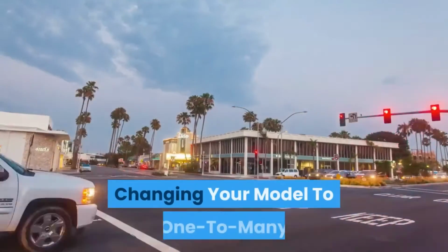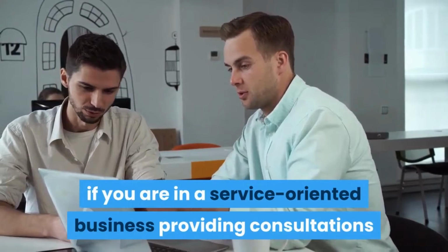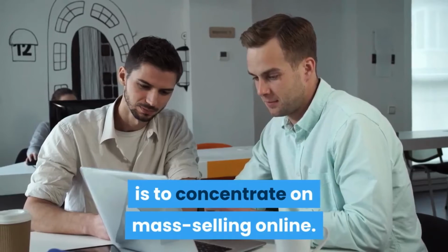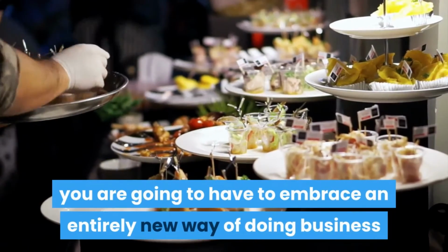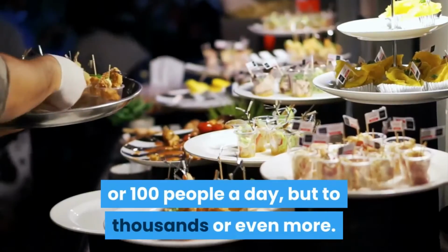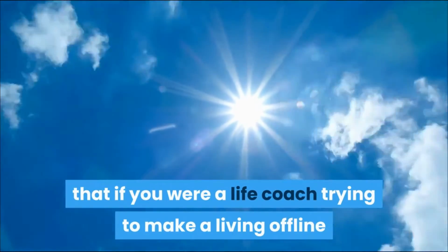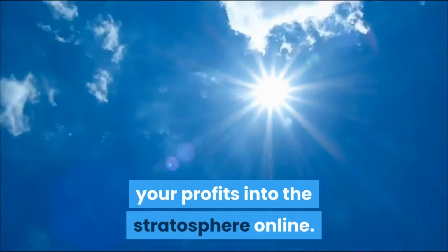Changing your model to one-to-many. It doesn't matter if you are in a service-oriented business providing consultations or selling widgets, the key to succeeding with internet marketing is to concentrate on mass selling online. No matter what you do, you are going to have to embrace an entirely new way of doing business that can cater to not just 10 or 100 people a day, but to thousands or even more. Let's take a quick look at how you might do that if you were a life coach trying to make a living offline and how your marketing needs to change to bump your profits into the stratosphere online.